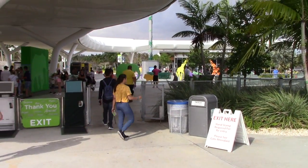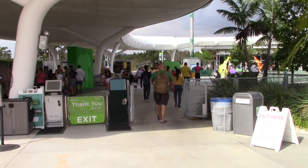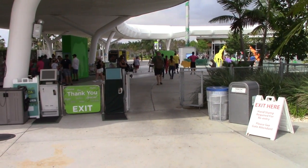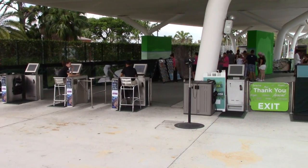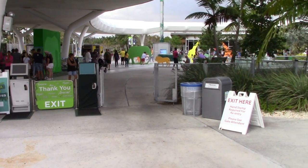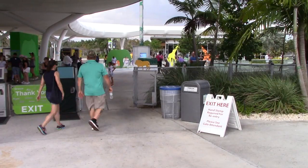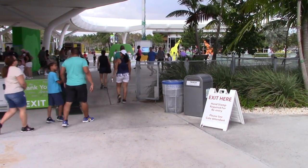Alright, so back out at the main gate. In order to get to the gift shop, you have to leave. So if you wanted to go to the gift shop and not leave, you would require a hand stamp in order to get back in. Zoo is open every day except for some holidays from 10 a.m. to 5 p.m. So it's only about 3:30-ish. Last ticket is usually sold at 4.